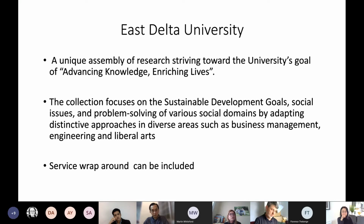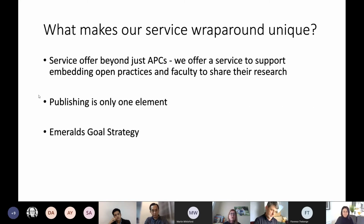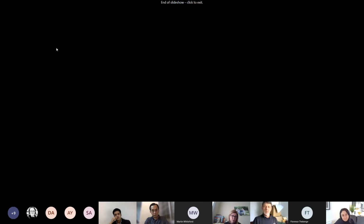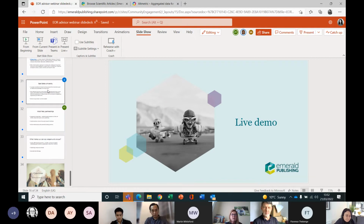We also worked with East Sussex University, where we combined impact services into an EOR package, and that was to support impact literacy. So there's a lot that we can do in terms of supporting EOR with other supports and services that we've got.